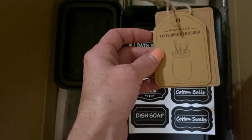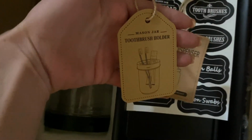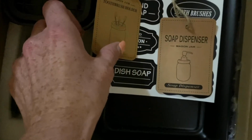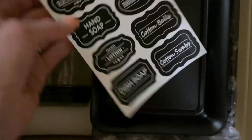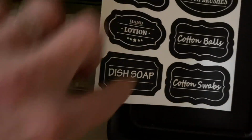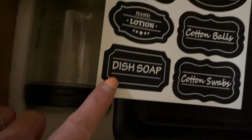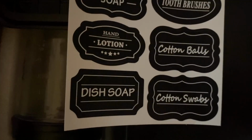It does come with two different kinds of labels. It comes with this kind of label, which is just, well, you see this little cardboard on some jute. One for the toothbrush holder, one for the soap dispenser. And then it comes with this set of labels. It comes with bath soap, hand lotion, dish soap. That was strange because I didn't expect to see dish soap in a bathroom set, but whatever. We've got two toothbrush labels. I'm not sure why. There's two cotton balls and cotton swabs.